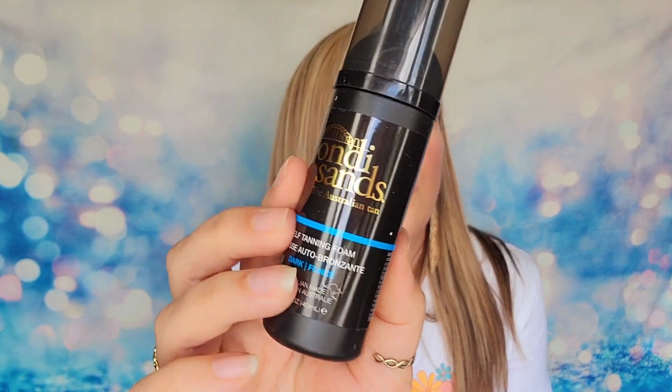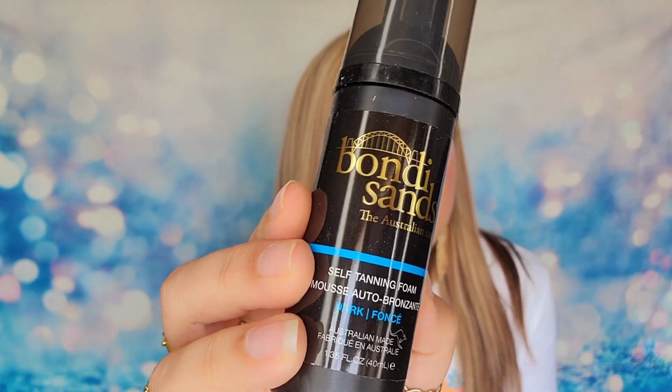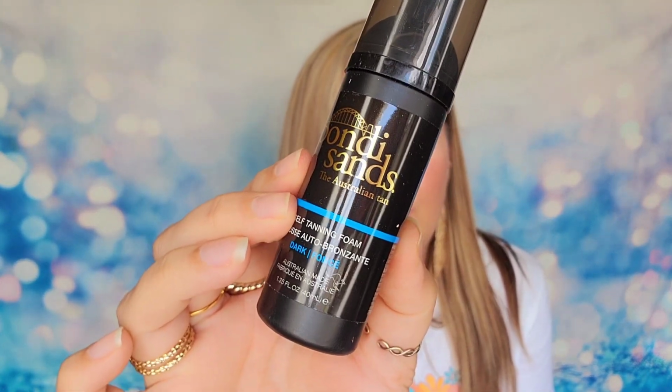And especially if you keep using multiple pumps to cover like your legs, your hands are just gonna keep getting darker as you're putting that on. So definitely use like a tanning mitt and then you can rub it in with that. But it is a cruelty-free brand. I feel like it works really well. Like I said, I love the foam because it's not streaky.